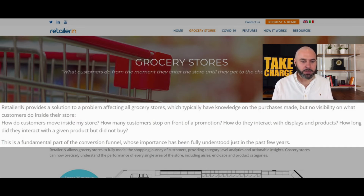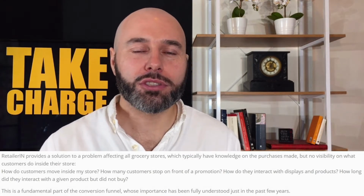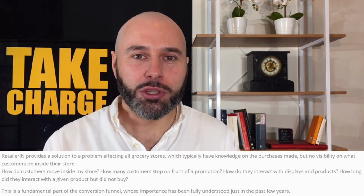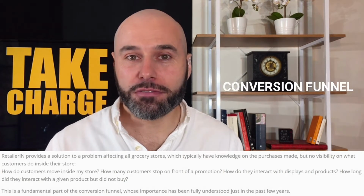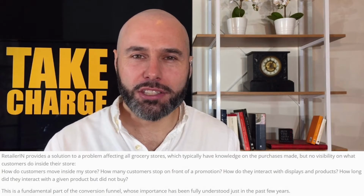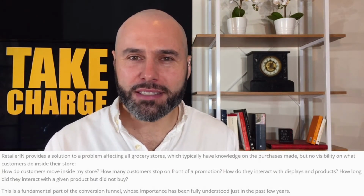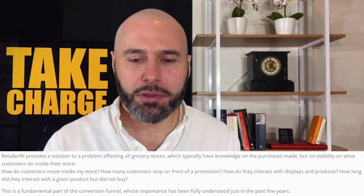This is a fundamental part of the conversion funnel, whose importance has been fully understood just in the past few years. How do you feel knowing that when you walk into a supermarket, you are now entering a conversion funnel from the retailer's perspective? Does that sort of change the relationship you thought you had in the supermarket? Maybe you already felt that way, or maybe that's made you feel a little uneasy. Let's keep going.